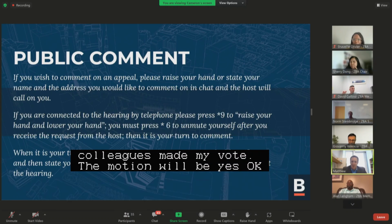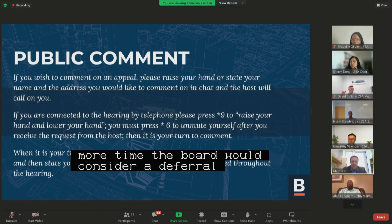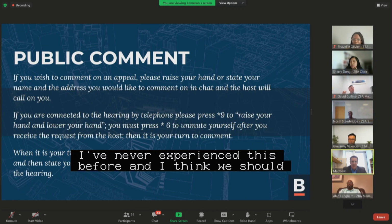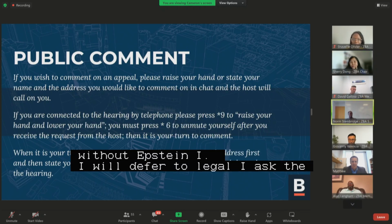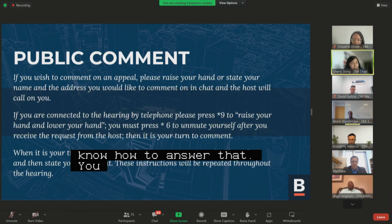Madam Chair, I'll just ask one more time if the board would consider a deferral, as I've never experienced this before, and I think we should be granted the opportunity to have a full seven-member board without an abstention. I will defer to legal. Madam Chair, you can accept a deferral. I can or I cannot? Can. Okay.